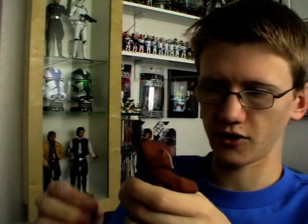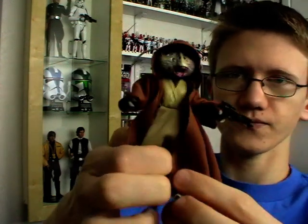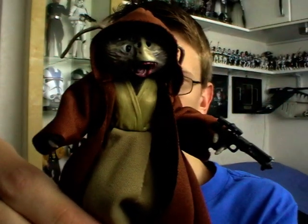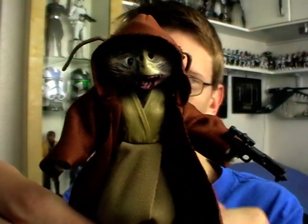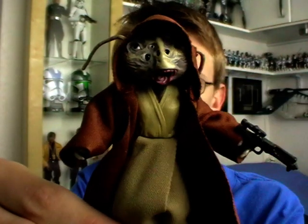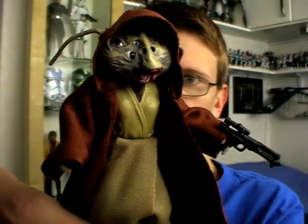So there is Wioslea, the salesperson from A New Hope. A decent figure, nice little background character, and as I said, one of the creepiest looking aliens that we've seen in a long time, so kudos to Hasbro for coming up with this one.